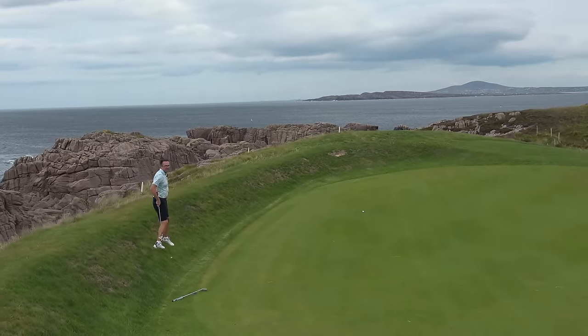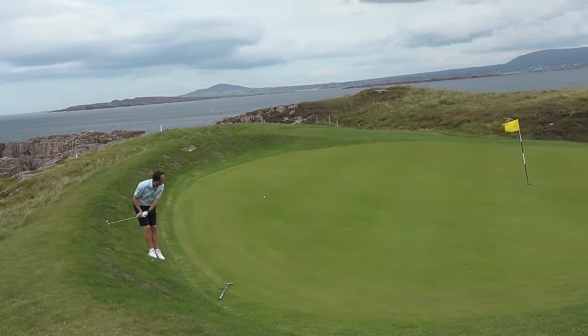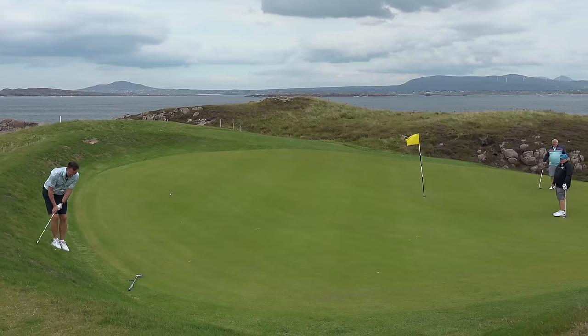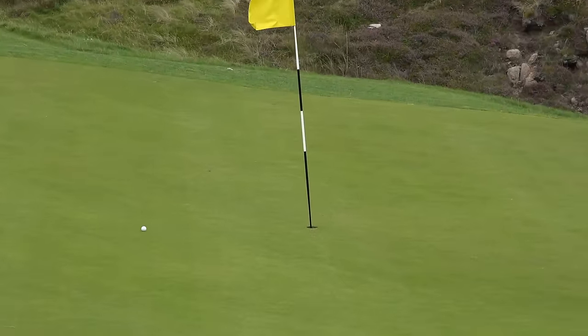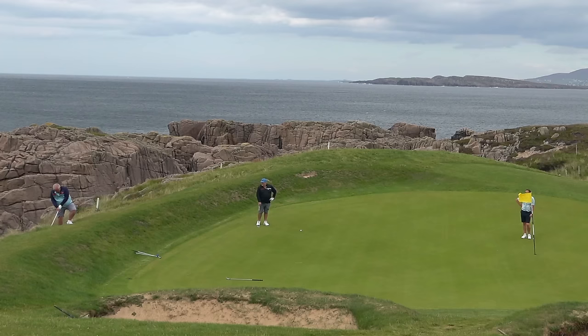Right, this lad's got a difficult chip here. Chip and putt would be great. What a gorgeous hole. Not bad, this. This is a lovely chip. Look at it go. Very good. Probably outside the lump, but I'll take that. Bit of magic.